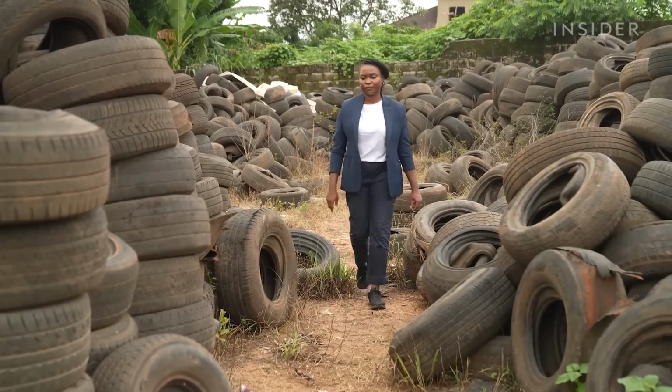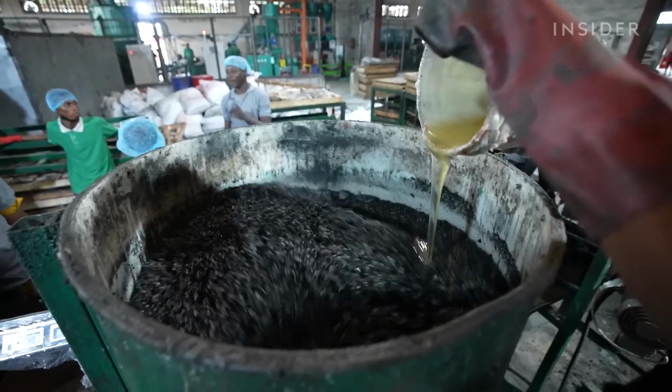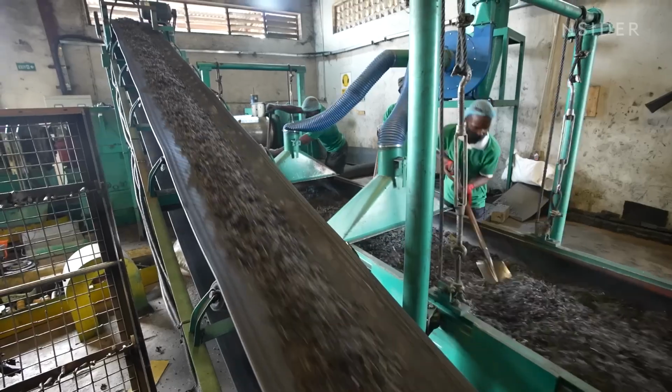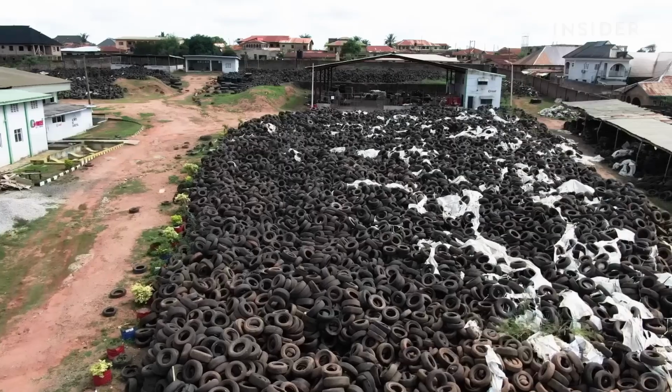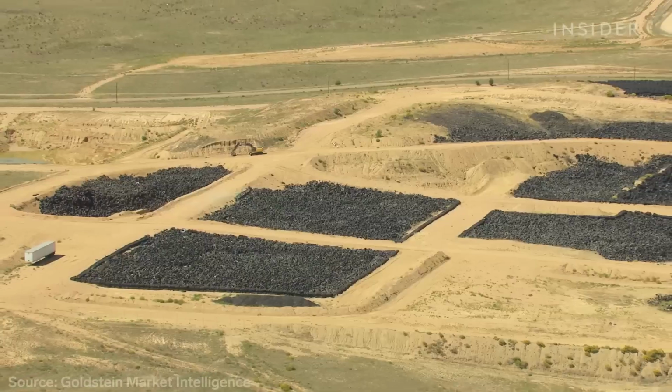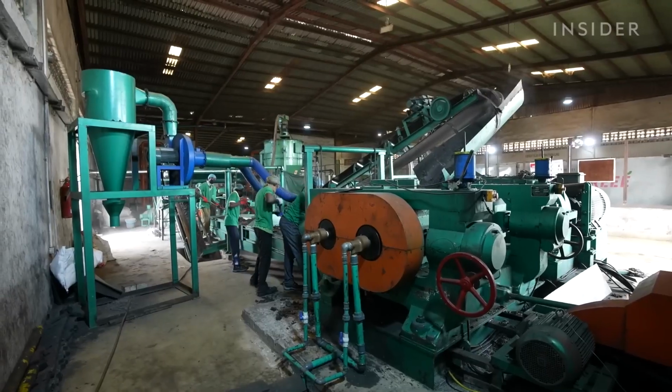Ifedolapo Runshewe started Free Recycle back in 2018. Now, her company recycles hundreds of tires per day. We have over 400,000 tires stockpiled on site. But it's only a tiny slice of the problem. Humans throw out around 1 billion tires every year. Recycling them gets expensive and complicated.